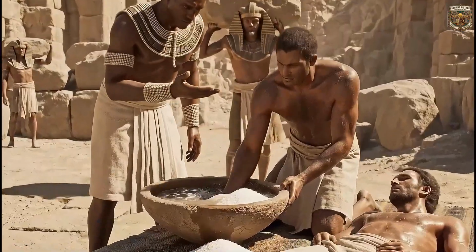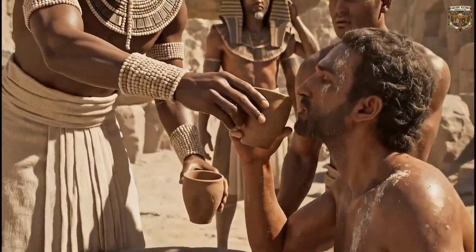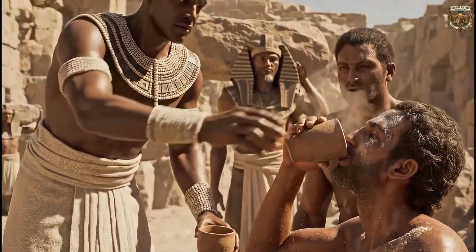Drink this, son of Egypt. Ptah's wisdom is in this cup. It will fight the heat within you.